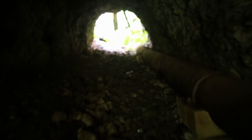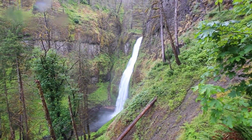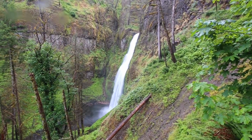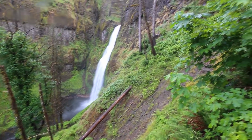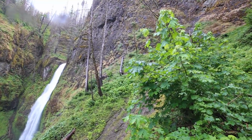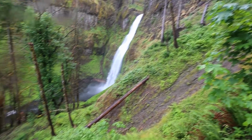Coming through the next short tunnel here. This one's only about 30 feet long. You can see a really steep canyon coming alongside of it. A little bit of water coming out of that way. Up there in the center of the frame, there's a piece of pipe over there for some reason.